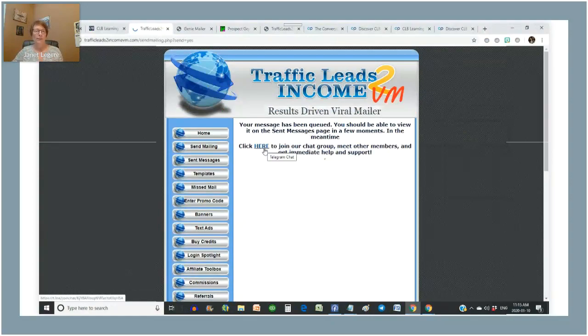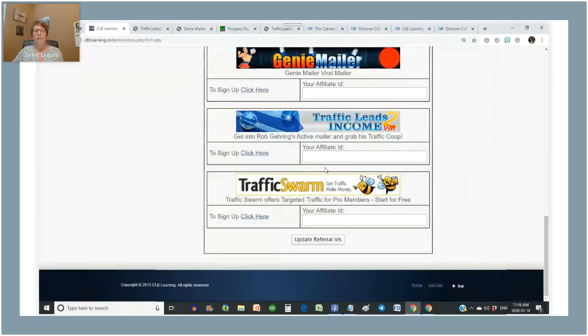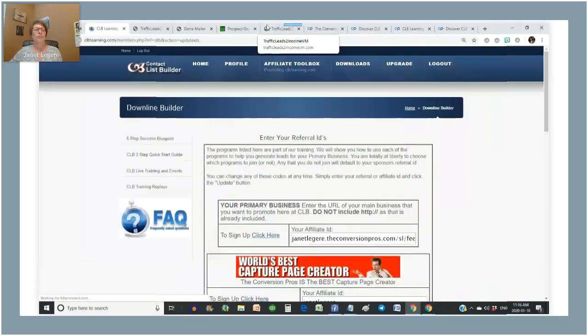So here it is. Join the chat group. If you haven't joined his chat group on Telegram, make sure you click this and do it. And also make sure that you come back here and enter your ID. And I think for Genius number 1, update your referrals, and you're done. And that is it. And then, so this is where it gets fun.